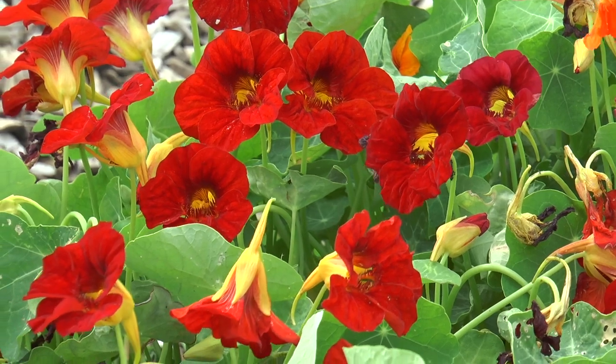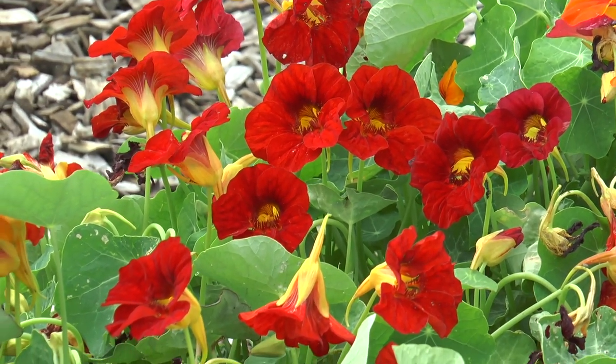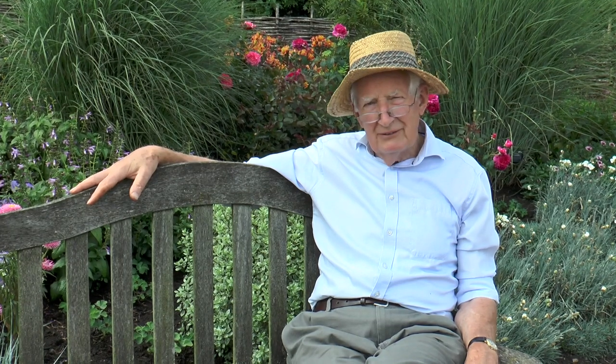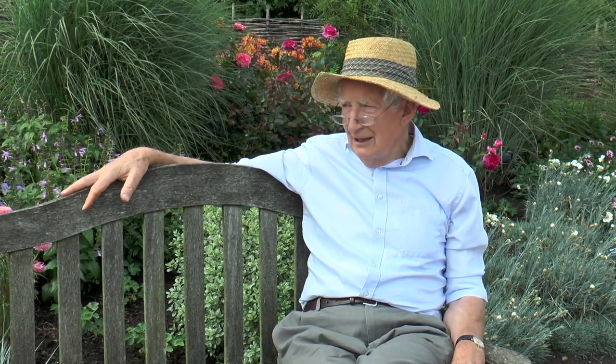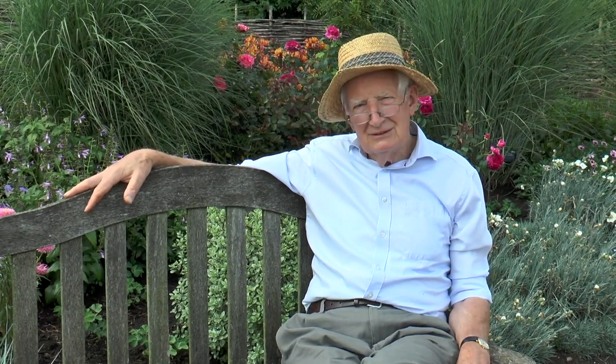Nasturtiums too. We had a big nasturtium trial here last summer, and we've just left a patch to self-seed, and my goodness, don't they give us some colour. You just have to watch for the black fly and the cabbage white butterfly. Control that, and you can do it biologically, and you have weeks and weeks of really brilliant colour.